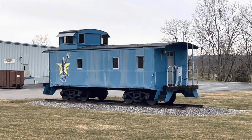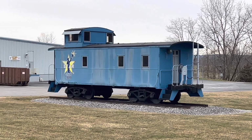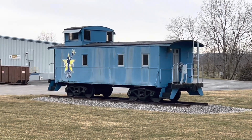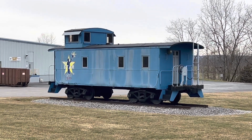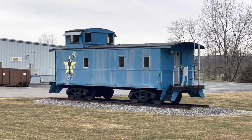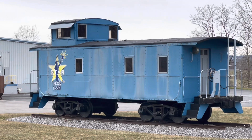Hey guys, it's Sunday, February 19th, and I'm on my way to the Greenburg train show in Henrietta. But I'm passing through Avon, New York, and I came across this caboose outside a business. I didn't even know this was here. I haven't been in this area in a while, but thought I'd just stop and share it with you real quick. It's always cool to see a caboose on display somewhere.